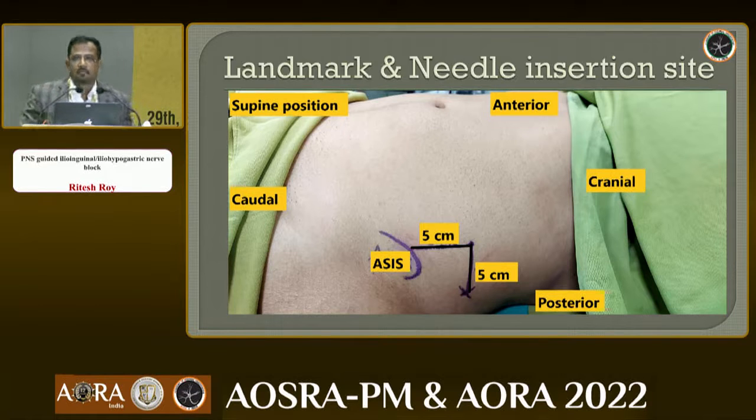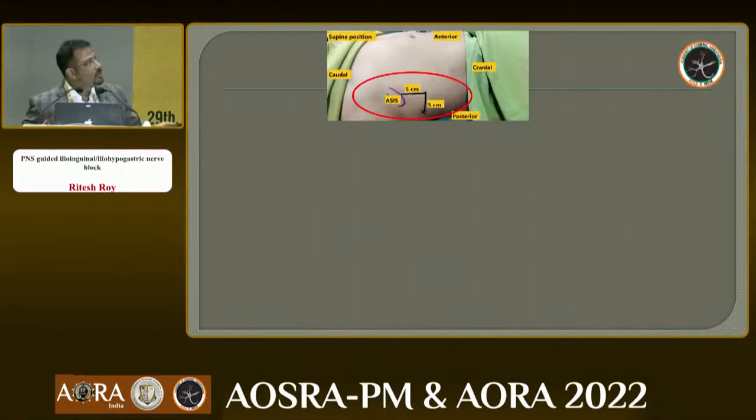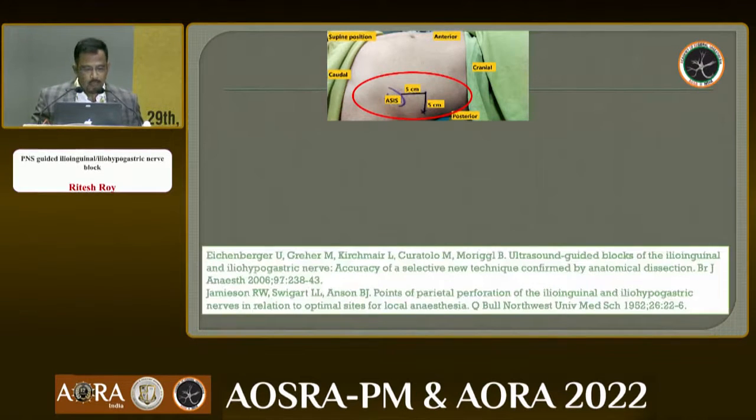So what are the landmarks and needle insertion site? This is the anterior superior iliac spine. The patient lies supine, 5 centimeter cephalad and 5 centimeter posterior. This is the point of your needle insertion. Why this point did the authors choose? This point comes from these two publications. Why was this point chosen by the authors?